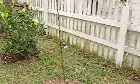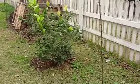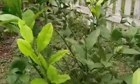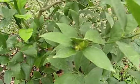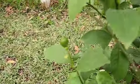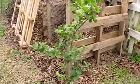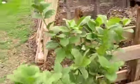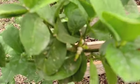And if we come around, here's my other Asian pear. And this is a Meyer lemon. And I've got quite a few lemons on there, which is really little baby ones. But it's fantastic. You can see some little lemony lemons. And then this is a thornless key lime tree, which has some teeny tiny limes on it. And then here is compost.